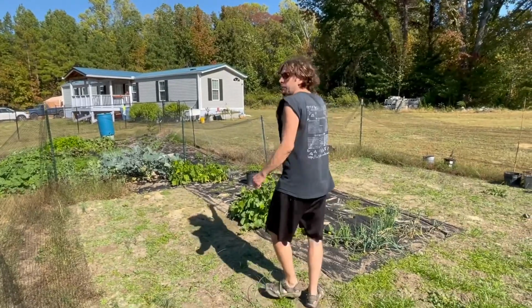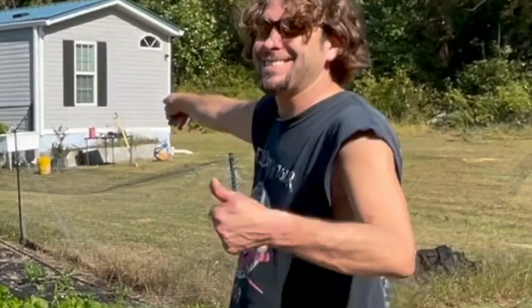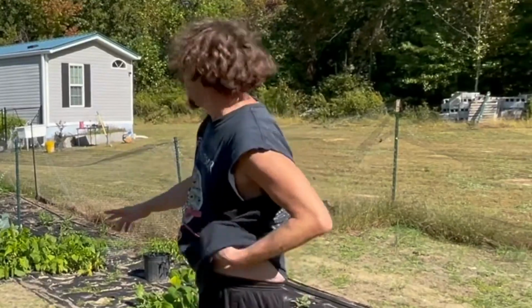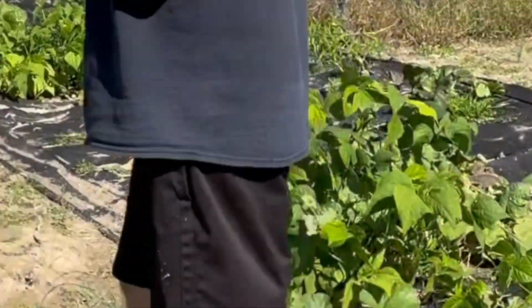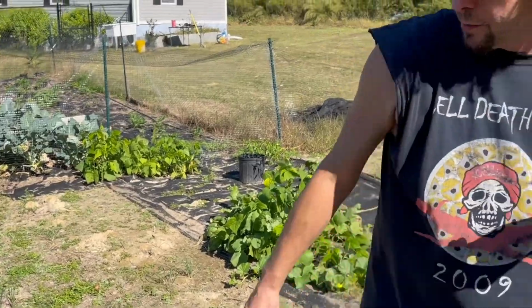But you see, we got the outdoor sink. Oh, that's nice. It's not in its final place. We do have drainage that we're going to put on it, but it's still totally functional. We don't know where to put it yet, so we're trying a couple different spots out. These are shallots. We also have garlic. This actually isn't really hard at all to eat. This is real kind of passive.